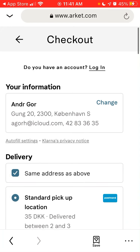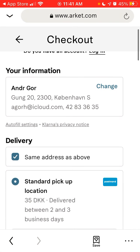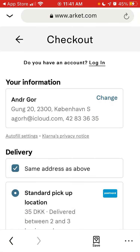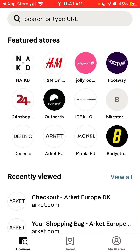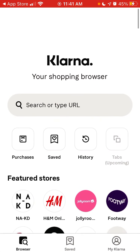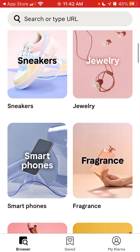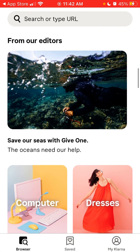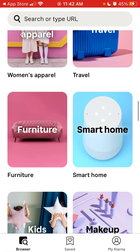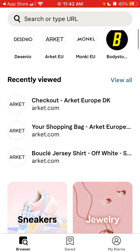So I will just show you how the checkout process works. For example, this is the app, this is my browser. I can go through different stores, as you can see here, like H&M, or any other website. I can just type a URL, Nike, Adidas, anything you like. There are also categories. It's not only clothing, obviously, it's whatever you like. And then you have your browsing history, similar to Google Chrome or Safari.